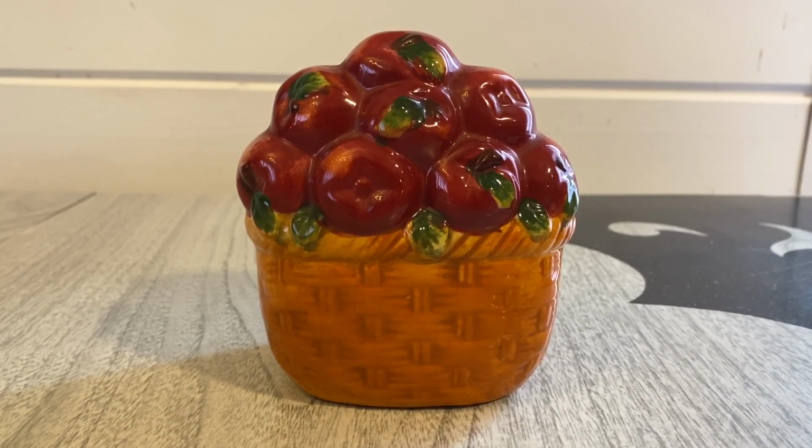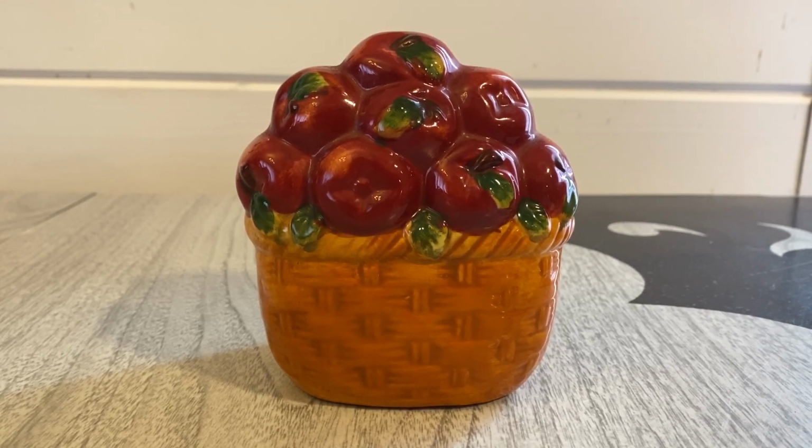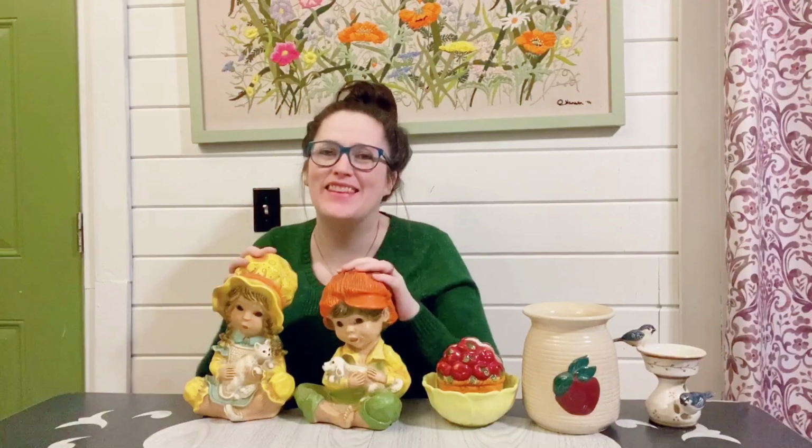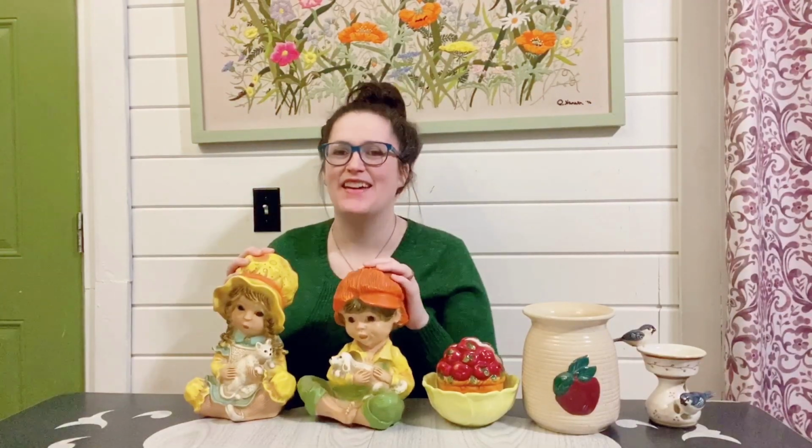But this one is super cute. I really like this. It's a nice little basket of apples, perfect for the fall season. And again, this would be good for any kind of country farmhouse style home or anyone that really likes that harvest look. These guys here, I am going to list.